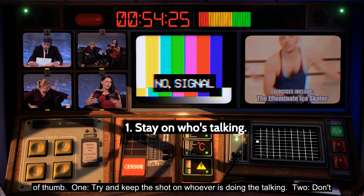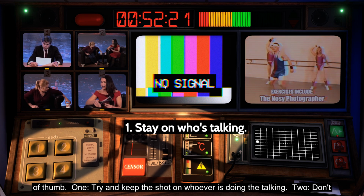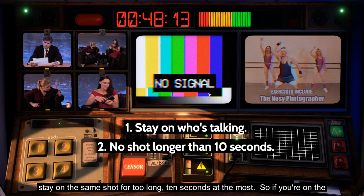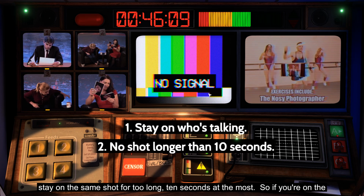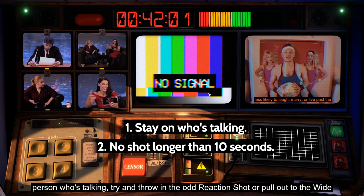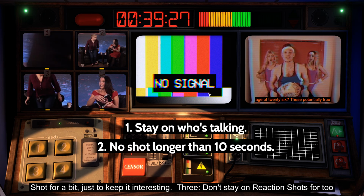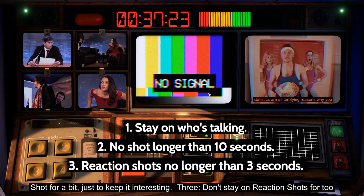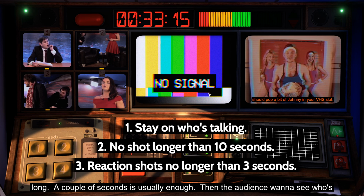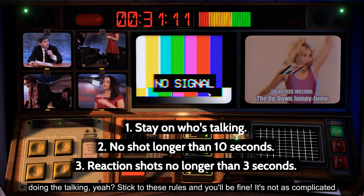1. Try and keep the shot on whoever is doing the talking. 2. Don't stay on the same shot for too long, 10 seconds at the most. So if you're on the person who's talking, try and throw in the odd reaction shot or pull out to the wide shot for a bit just to keep it interesting. 3. Don't stay on reaction shots for too long. A couple of seconds is usually enough. Then the audience want to see who's doing the talking, yeah?